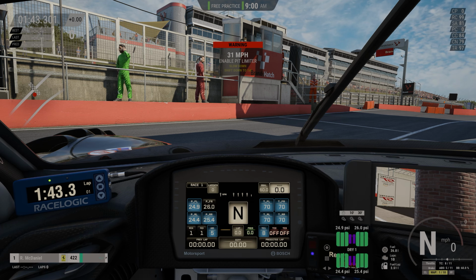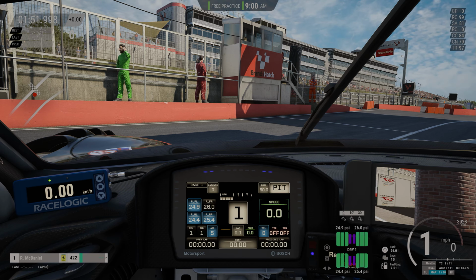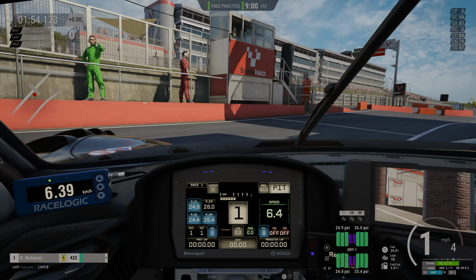Radio check. Spotter, radio check. At 127.994 or better. So this is my second attempt. Done a couple little tune-up mods. Let's see if I can hit the number.